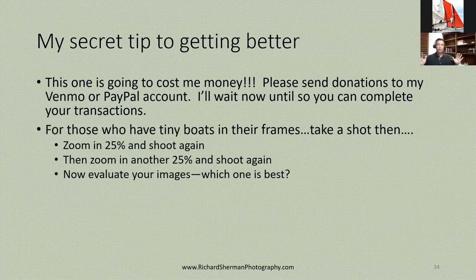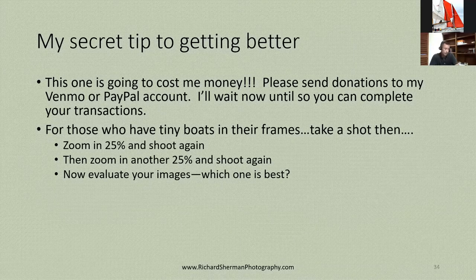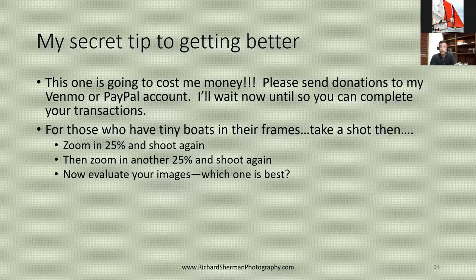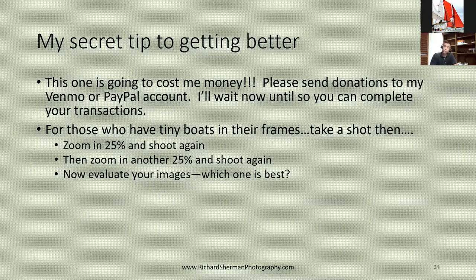So for those of you who have tiny boats in your frames or tiny subjects, whatever they may be, family members, birds, orchards, whatever, here's what I tell people. Take a shot. I do this all the time with my students. Zoom in 25%, take the shot again, same shot. Then zoom in again, take another shot, 25% closer. Now you stop. This all takes maybe 60 seconds. And evaluate your image. Which one is best? Which one do you prefer?